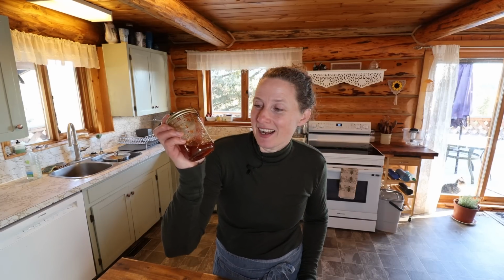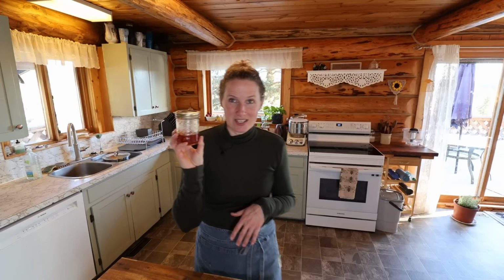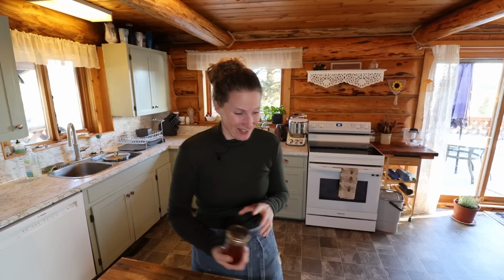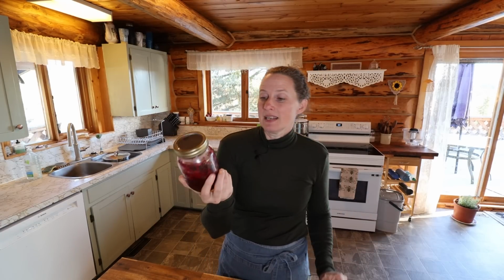So good. And then of course there's my red pepper jelly that I have been raving about since I made this a couple of weeks ago. This is a recipe from my childhood that I recently tracked down, and it is delicious. And this is, I think, maybe the third jar that we have opened since I canned this, because we all love it. It's really good.